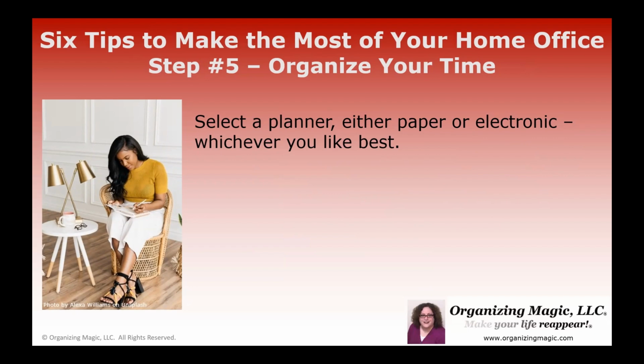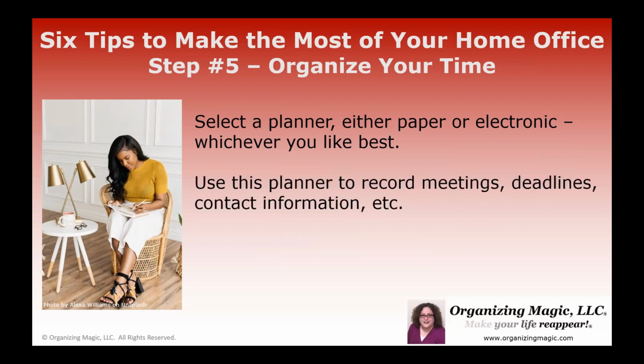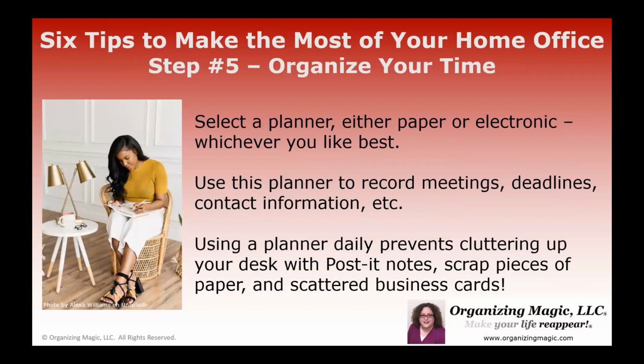So go with what makes sense to you and use that planner to record your meetings, your deadlines, contact information, and other things. Using a planner every day will prevent cluttering up your desk with post-it notes, little scrap pieces of paper, and scattered business cards.